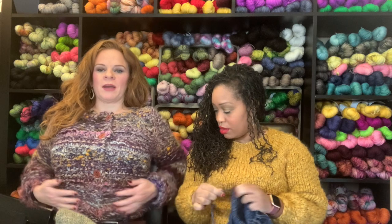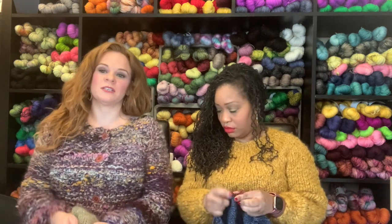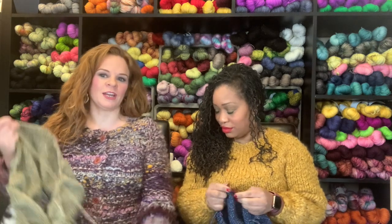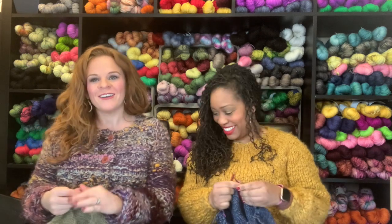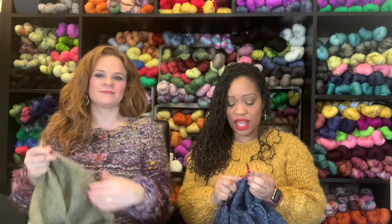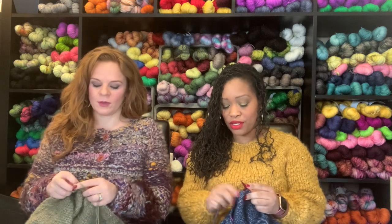I made mine kind of cropped, and I can't wait to wear this with skirts and anything other than pajama pants, because that's life these days. I have not worn anything that I've knitted with a skirt yet. I have to figure that out. I have to figure out what I would want to wear with a skirt.